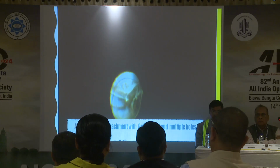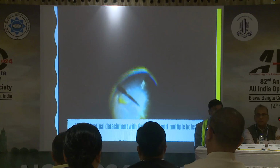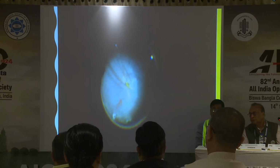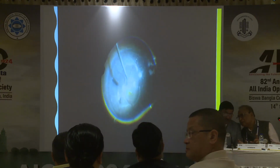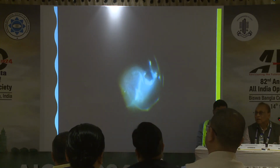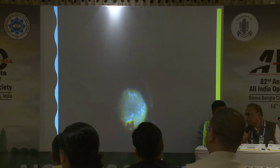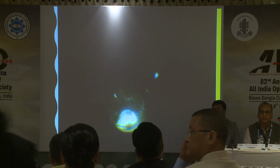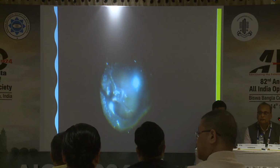This is a detachment with grade C PVR, but you can see the disc and macula well. It has multiple tears, but this is relatively simpler, apart from the number of tears. As you are seeing, multiple tears. It can be dealt with complete vitrectomy, putting up a belt buckle, lasering it, and doing a tamponade, which settles the retina at a go.